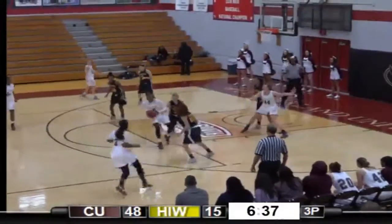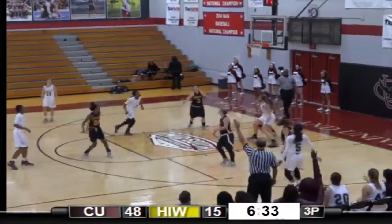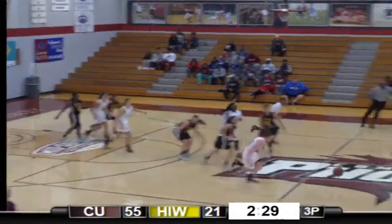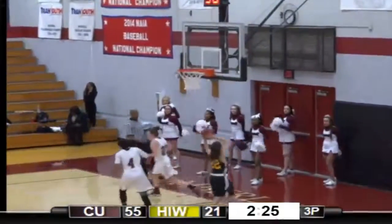That pass into the lane. Hands it off to Griffith, back out to Watson. She'll let it go for three. Good. No good. And Pryor's going to leak out of there. She's going to have an easy two on the other end.